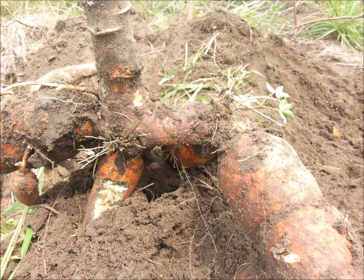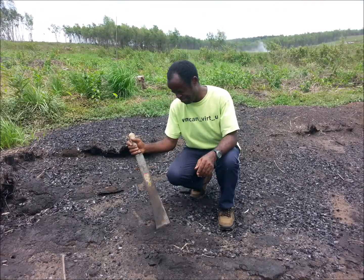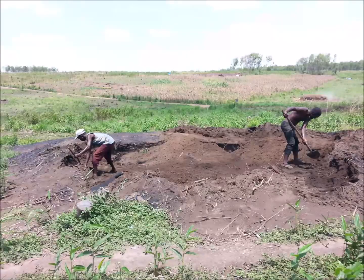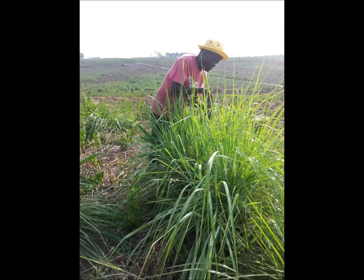And third, we saw that because of the charcoal production, each hectare had 3 or 4 spots of this kind that we needed then to take care of, refilling them and use them for explorative research.